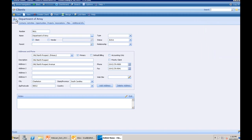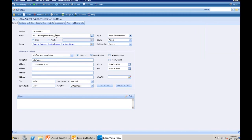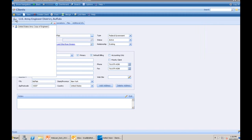And one thing that I'd like to cover here is our parent-child relationships within Vision. So I'm going to go into our U.S. Army district here for Buffalo. And you can see for the Buffalo U.S. Army Engineer District, if I go ahead and click on the little arrow down next to the company name, I can see all of the other clients that are actually children of the United States Army Corps of Engineers. So I have the Southwestern Division, Great Lakes and Ohio, and then you could have further dependencies down as far as you need to go.